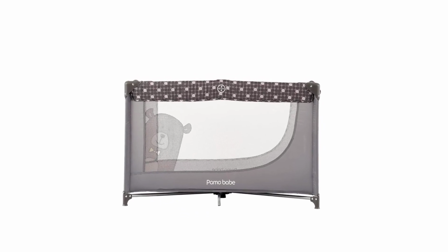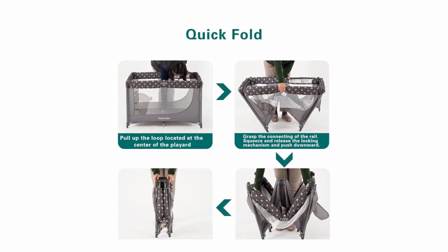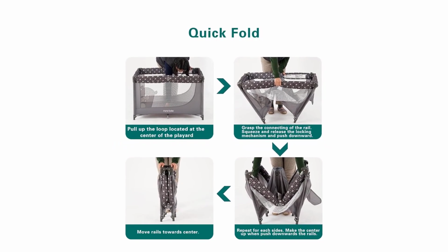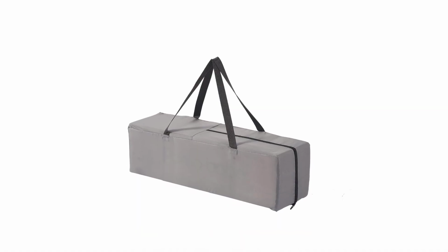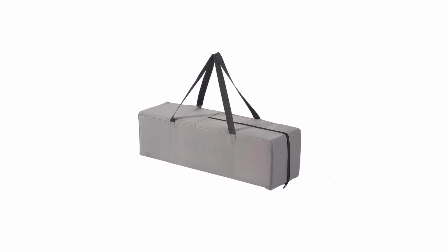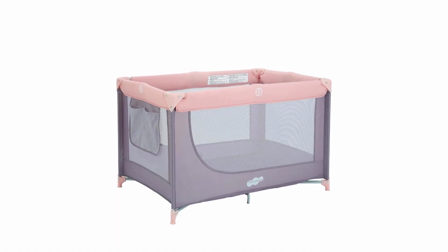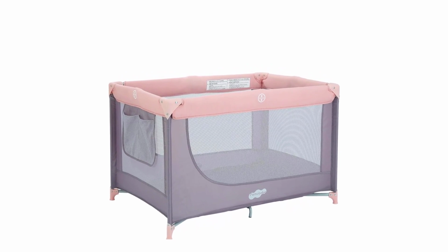comfortable and safe. It accommodates infants up to 33 pounds and has a soft mattress for added comfort. One standout feature is the compact folding mechanism. No tools are required, and it folds down to take up minimal space, making it easy to store or transport. However, with a weight limit of 33 pounds, it's more suited for younger toddlers. This crib is ideal for families who travel frequently or need a portable solution.